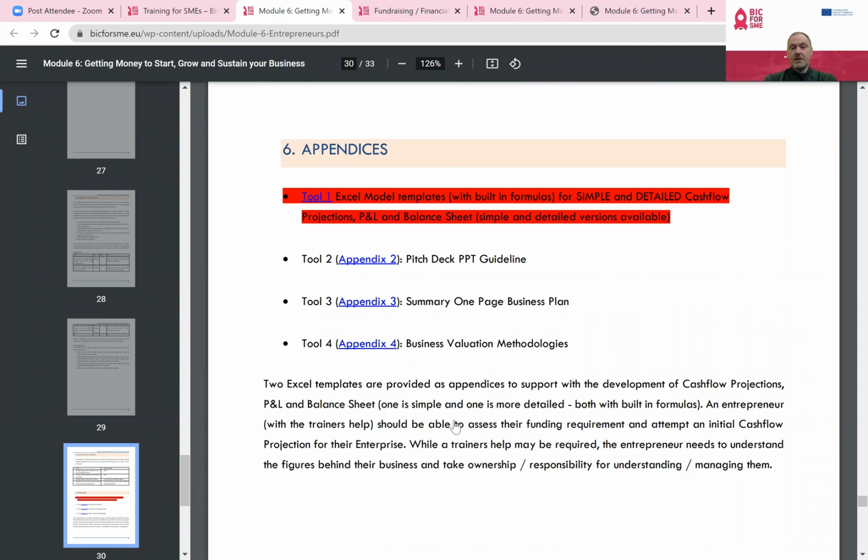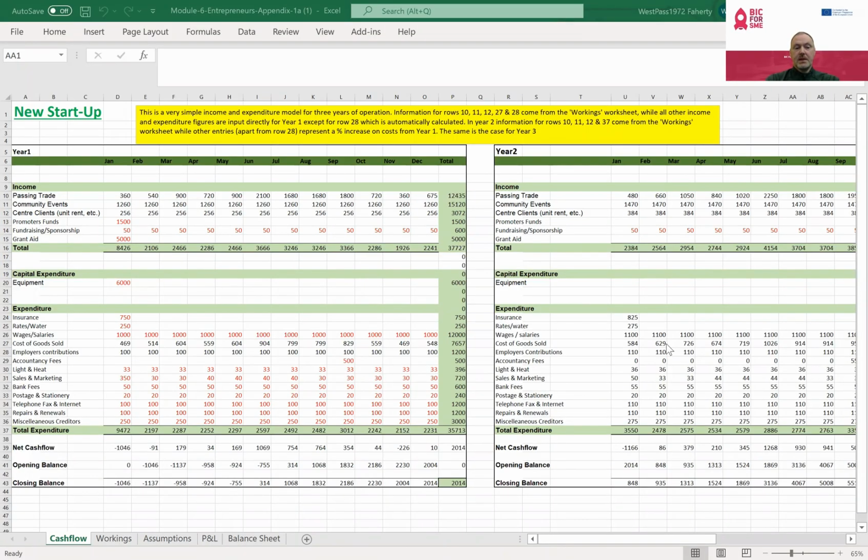For example, in relation to this finance module, we have an example of an Excel template that can be used to help the business develop a financial plan for their project. Here we have a simple cash flow, profit and loss, and balance sheet model that an entrepreneur can use to set out their financial projections for their business. The yellow text boxes give simple guidance on how to use the template. So this includes the introduction to the BIC for SME tools and material.